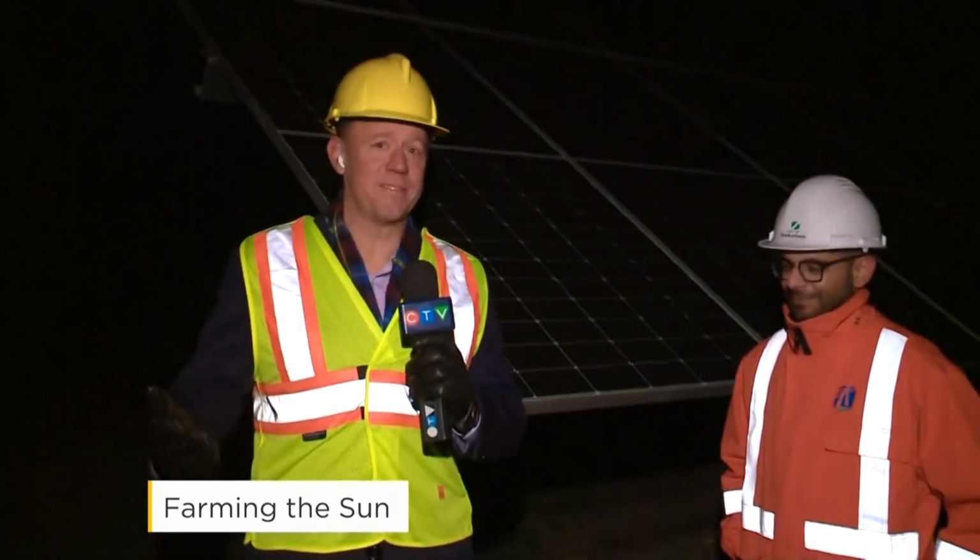All right, it is time to head out on the go, and Mike is eagerly awaiting sunrise for one very special reason this morning. Mike? Yeah, because these are massive solar panels behind us. The only thing we didn't consider this morning was that it's still dark, but that's okay.